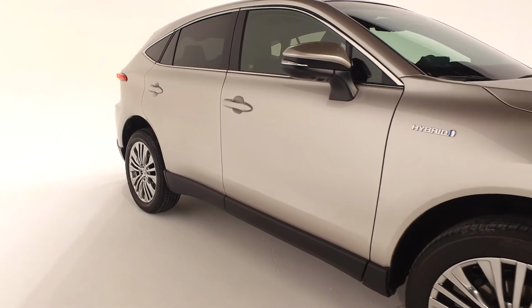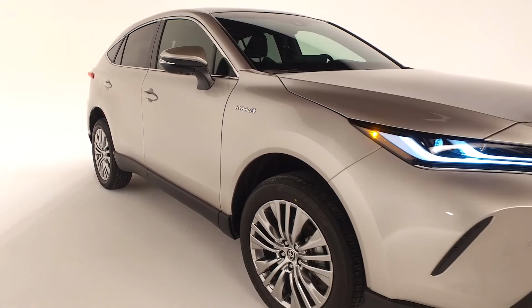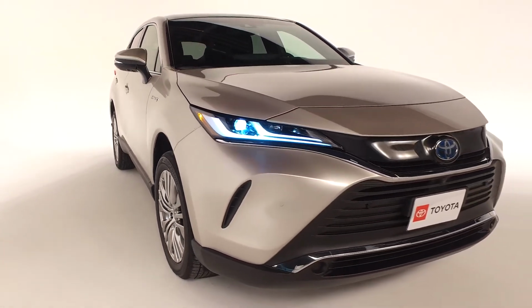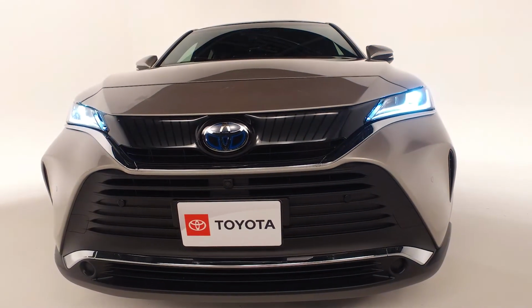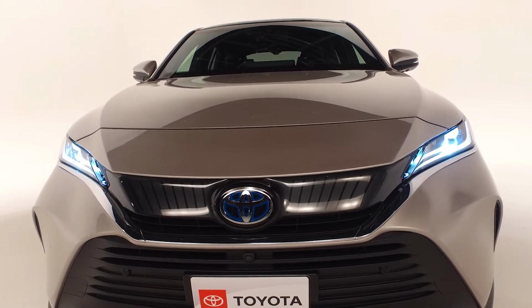The color-keyed and heated power outside mirrors with turn signal and blind spot warning indicators include rear cross traffic alert. In addition, with Toyota's Safety Sense, you get the Venza's pre-collision system with pedestrian detection, lane departure alert with steering assist, and many more features to keep you safe.